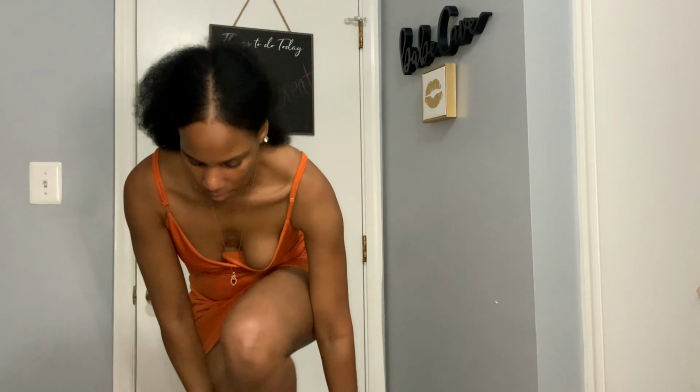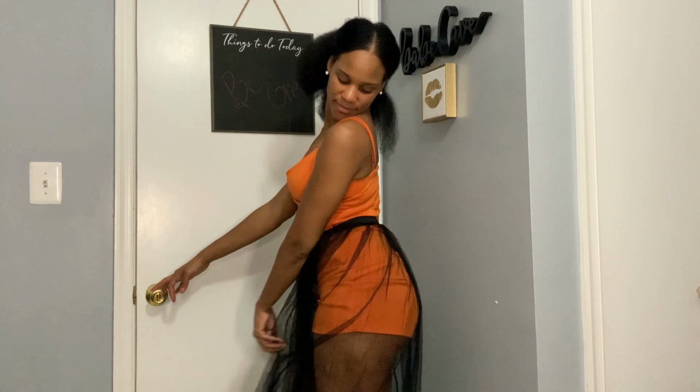All right, so let's look at this. If I wear it down directly on, or I can pull it up some. How would you wear this? Where would you wear this at? This is cute.